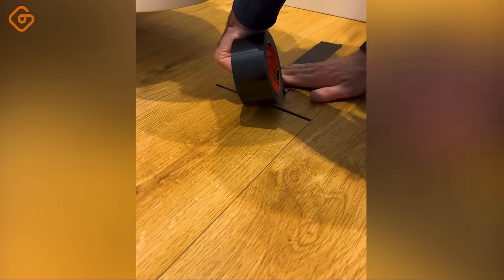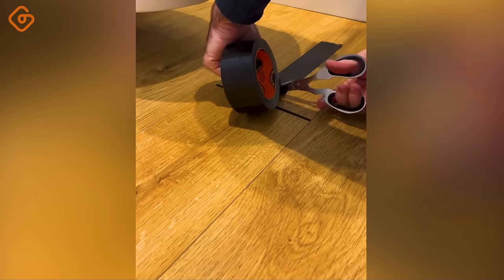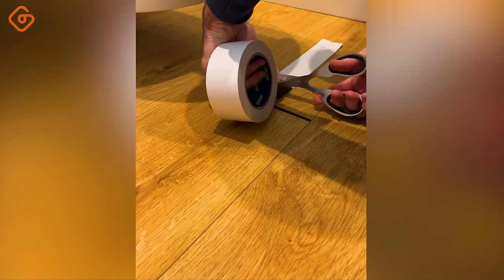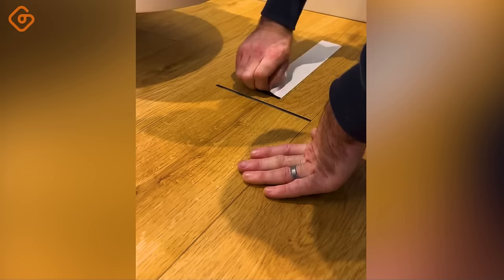I really can't believe this worked. This gap has existed for a long time. I was about to rip the skirt apart to pull it back together when I saw this trick online, so I thought I'd give it a try, and it worked great.